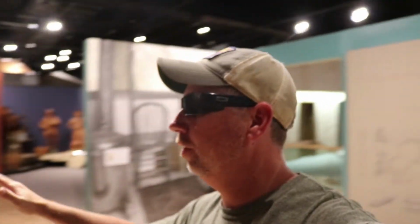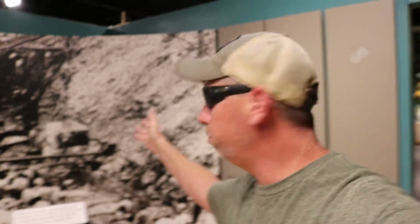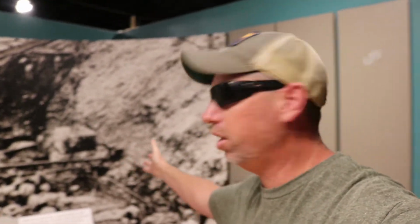Pretty sweet. So this whole display area right here is dedicated to the building of the Roosevelt Dam that finished in 1911, and President Theodore Roosevelt was there to open it up. You have an actual picture back here of when they were building the dam in the early 1900s.